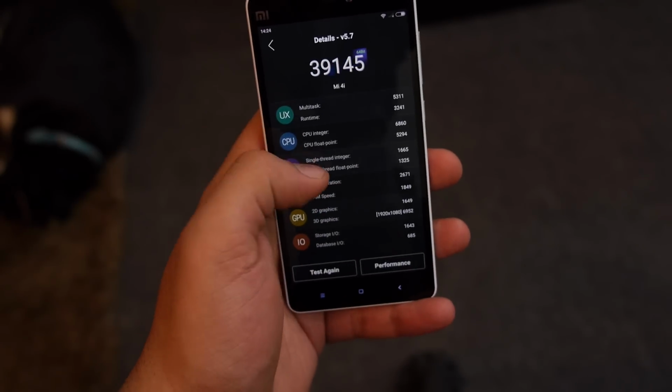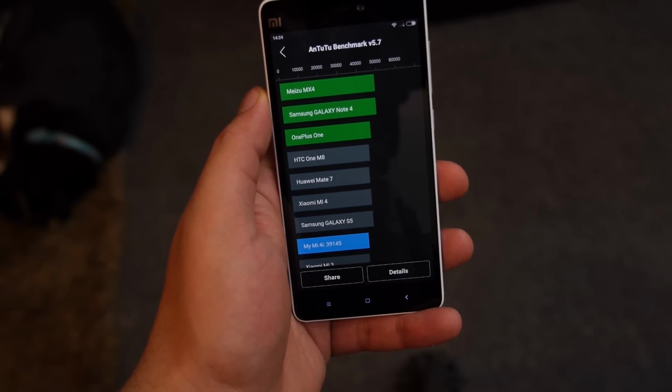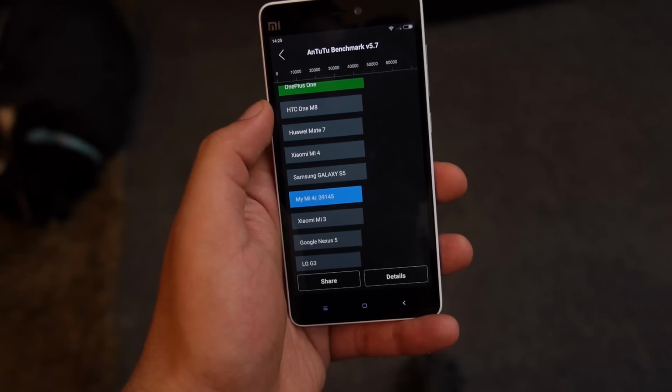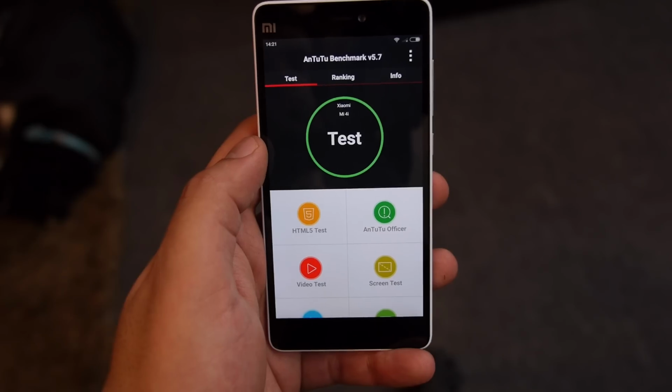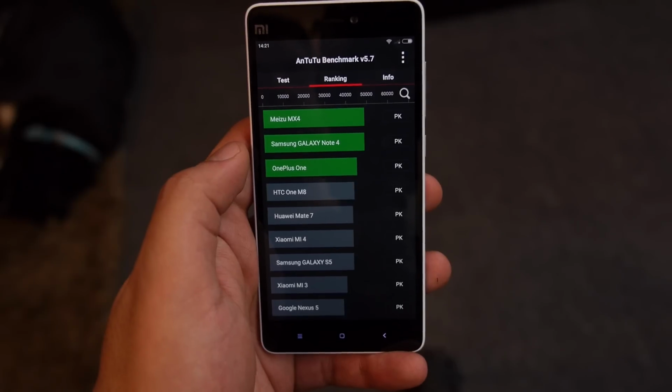However, this is not the best score that we've seen, and if you compare it on the ranking, it comes in down low under the Xiaomi Mi3, which is thanks to the processor and its capabilities. Now bear in mind that this test was run on the 64-bit enabled AnTuTu benchmark 5.7.